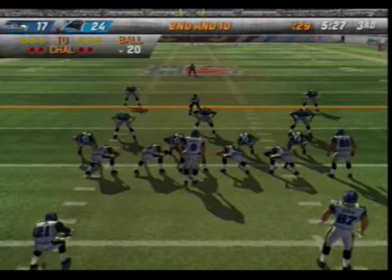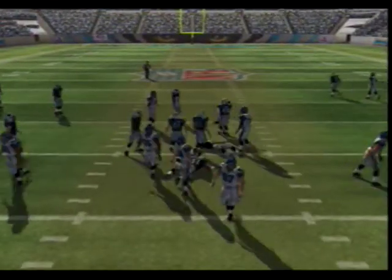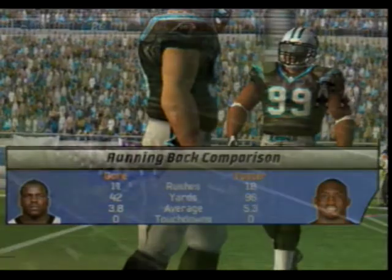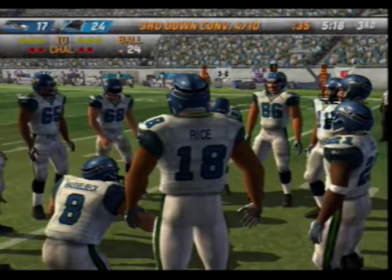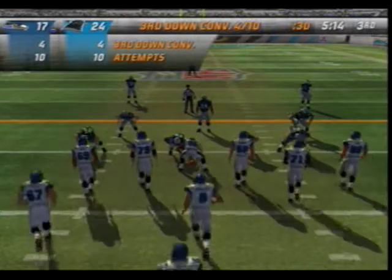Play football! Yeah, you see me. Carolina using three linebackers. Thompson comes up to make the play at the 24-yard line. So after that run, we can see how the two main threats on the ground have fared so far. Ball on their own 24. Ball on the 24-yard line.